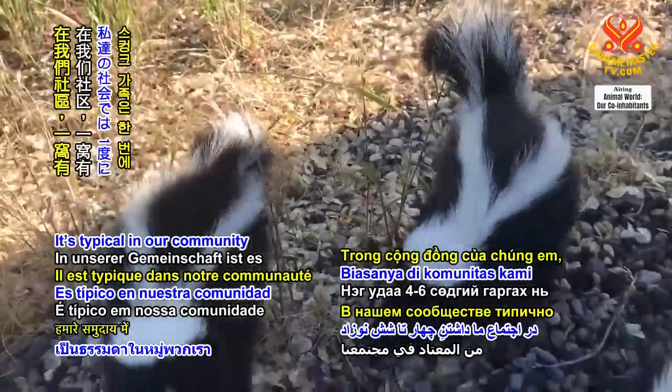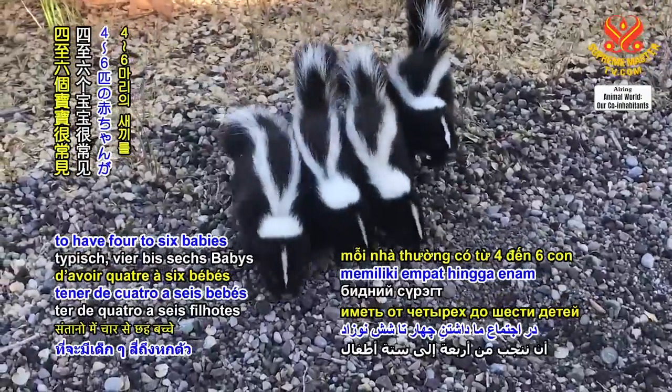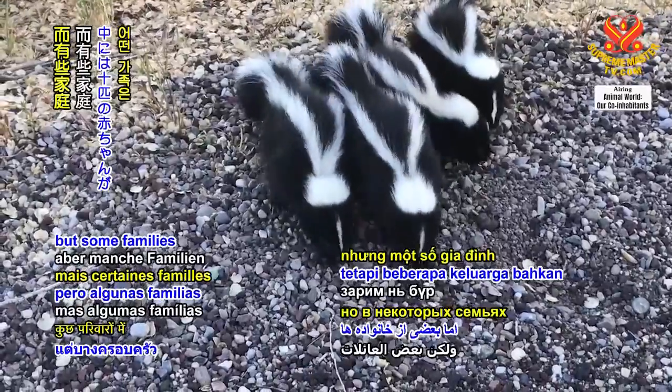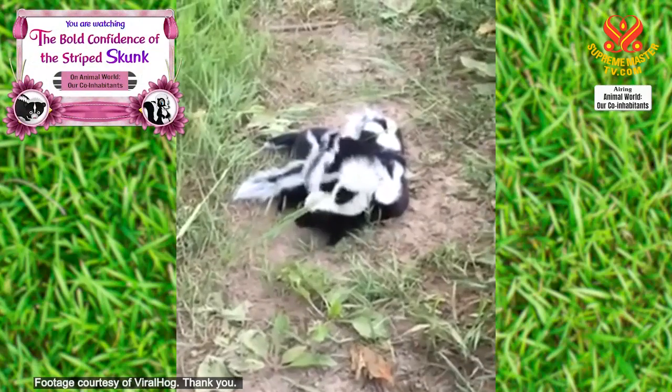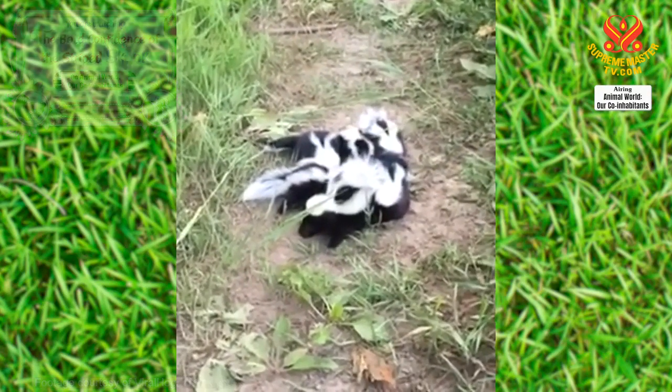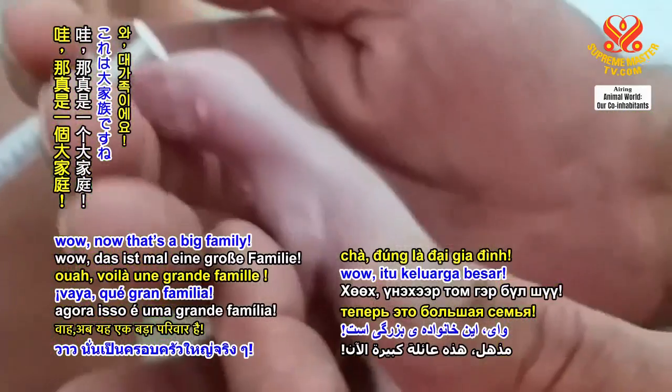It's typical in our community to have 4 to 6 babies in one litter, but some families even have up to 10 babies. Wow, now that's a big family.